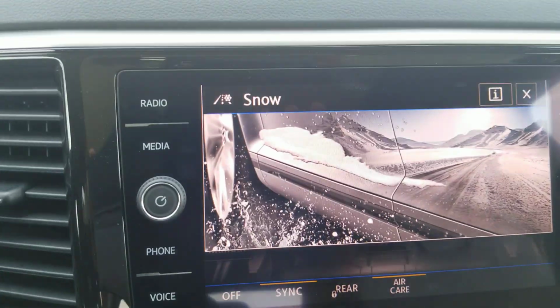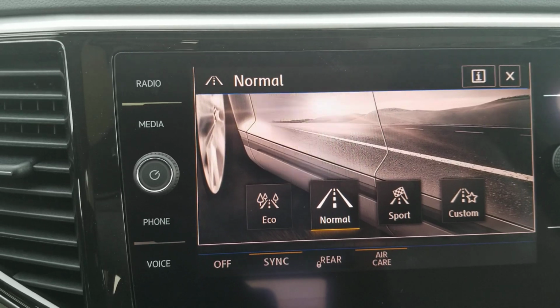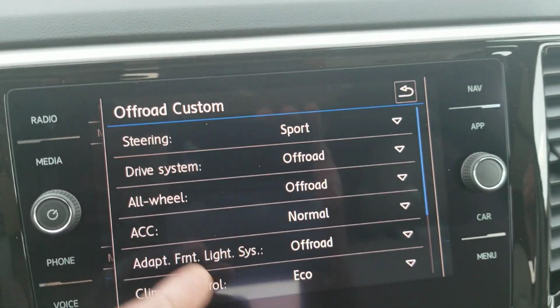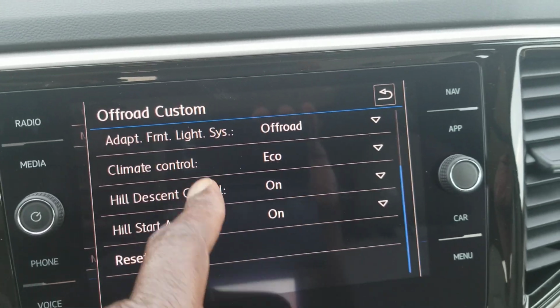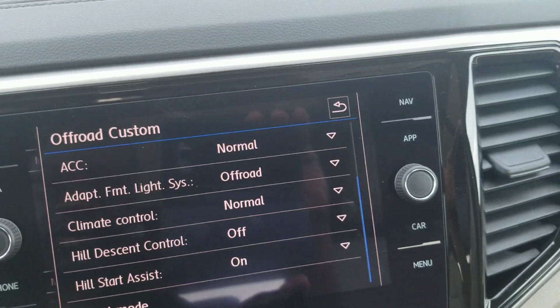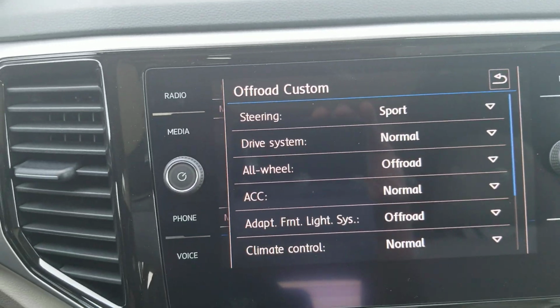Also, I have these drive modes. I have snow, normal, eco, sport, and custom. I also have off-road and then off-road custom. Off-road custom is going to allow me to tweak each one of these little icons here. I can touch, turn things on, turn them off, do normal, sport, or custom, customize it further, I should say.